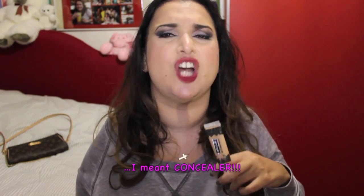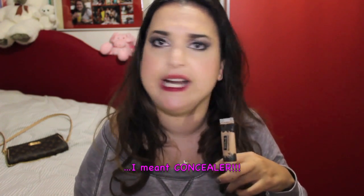I bought it the same time I bought the foundation, and I've been using it every day since I got it. I just like the foundation. I really wanted to like it. It's a good foundation. It's not thick, it's not heavy. I mean, it blends very easily in my under eye area. No problem whatsoever. It covers great.